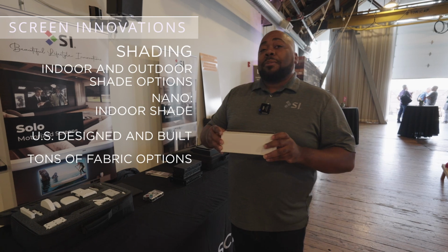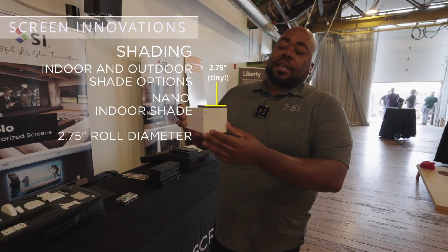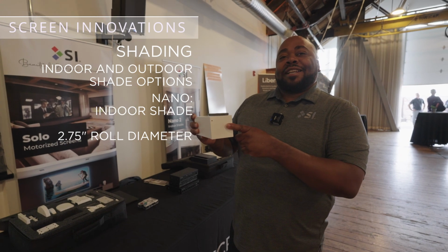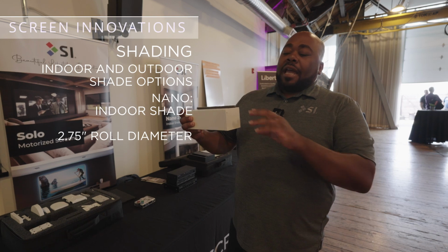So let me take a little deeper dive into the product itself. This is our Nano box, our 275. 275 talks about the size of the diameter. So in this small form factor, which I should add, we have one of the smallest cassettes in the industry, but in this small form factor, I can go out to an 8x8 window and get you covered in this nice small cassette.